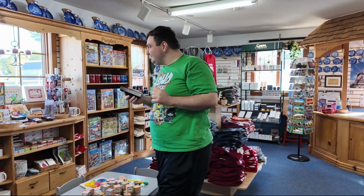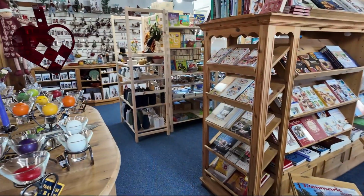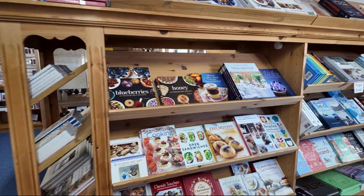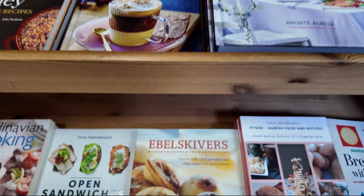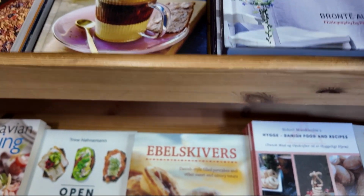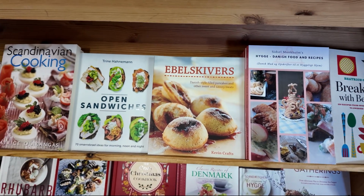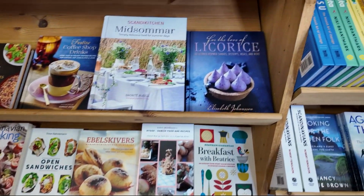I'm gonna grab Mike and Lisa's. They have these cool little pinwheels. This is a huge gift shop. All kinds of cookbooks here. Those look good. Danish style filled pancakes and other sweet and savory treats. For the love of licorice.